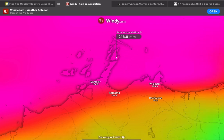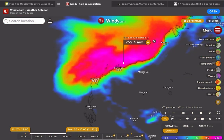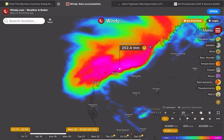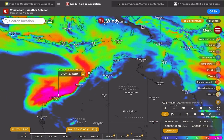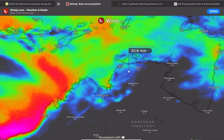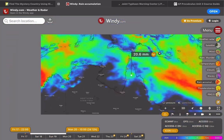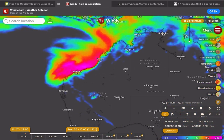Those downpours 194, 217 millimeters. So stay safe there. And the far north shows some downpours still, but nothing crazy. More storms in northern Queensland maybe.